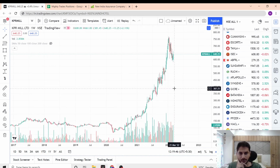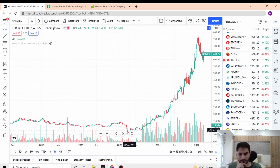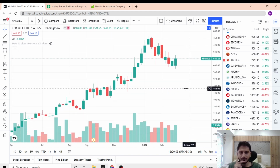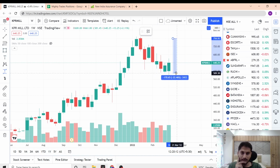Wow, just look at this stock. This is brilliant. Brilliant stock. Just look at the run up from the COVID low of 61 rupees all the way till 700 rupees. That is more than 10 times the return. Brilliant. And another thing that I'm noticing is that it's not corrected as much as Nifty.